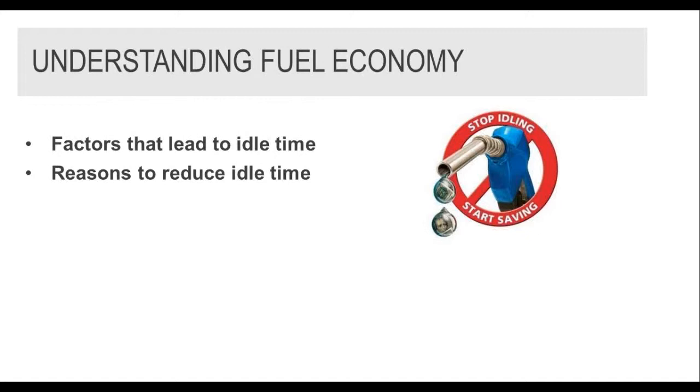So let's say, for example, taking out the environmental factor, you do have a policy on idle that drivers are not to idle more than 15 minutes. What we've seen is that there's a big difference between your top performing drivers and your lower performing drivers, sometimes as much as 30%. So if you're going to look at fuel economy, you do have to take idle into consideration.